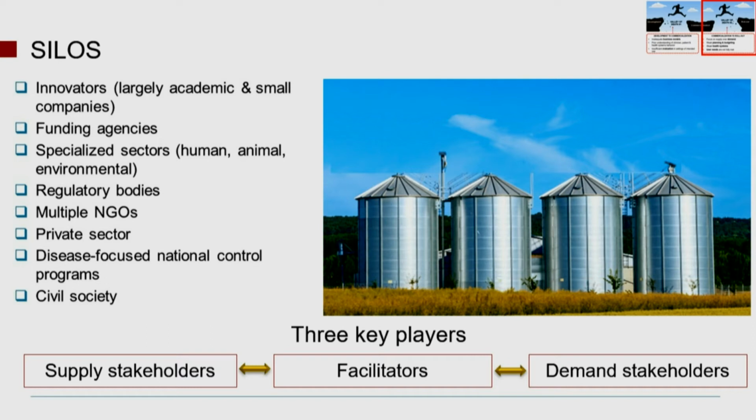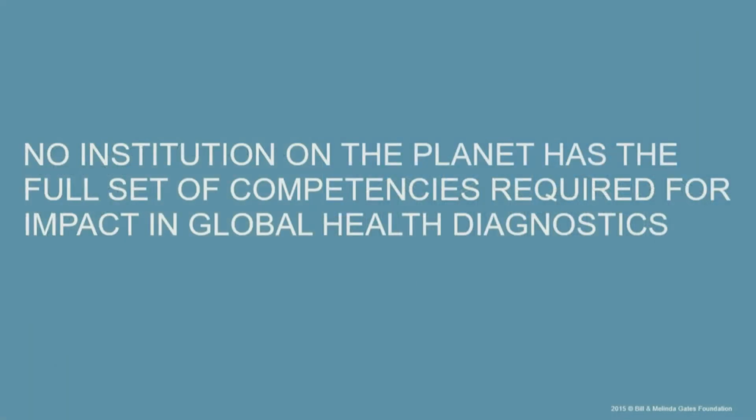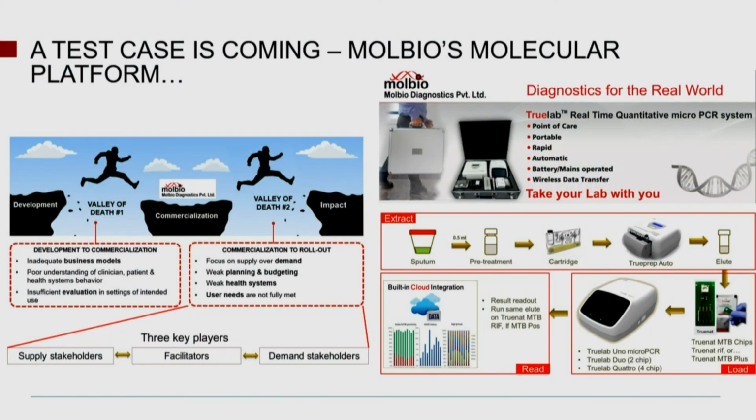Well, there are the facilitators. Supply guys are the manufacturers, the demand guys are the countries, and many of us are in the middle category. So no institution has got the entire set of competencies required to succeed here.